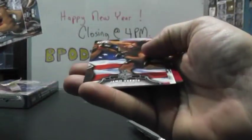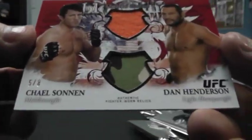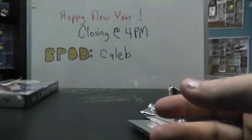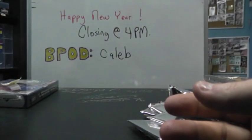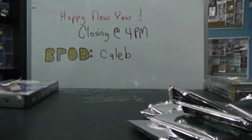Congratulations. 188, Jamie Varner. And dual relic, numbered 5 of 8, Chael Sonnen and Dan Henderson. 5 of only 8. Dang, man, you've been getting some pretty tight cards in this stuff. It's been loaded. How many boxes do I have left? Only 2. I don't know, that case seemed like it was loaded.